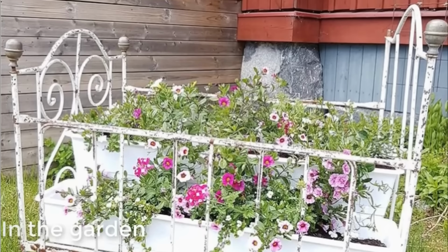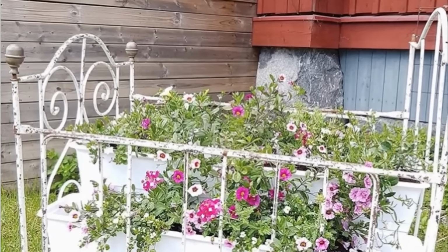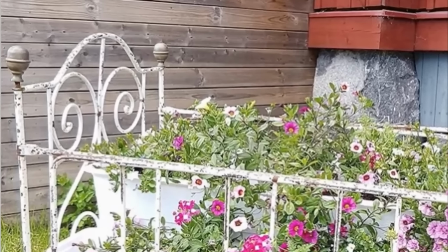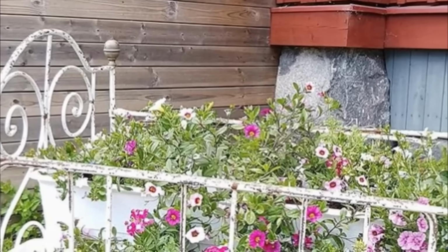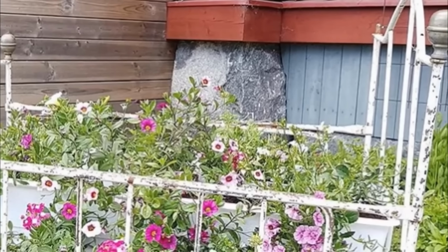In the garden. Vintage white furniture is in high demand to decorate in this style. Discover how with just a few vintage or rustic furniture you can create a pleasant corner in your garden.